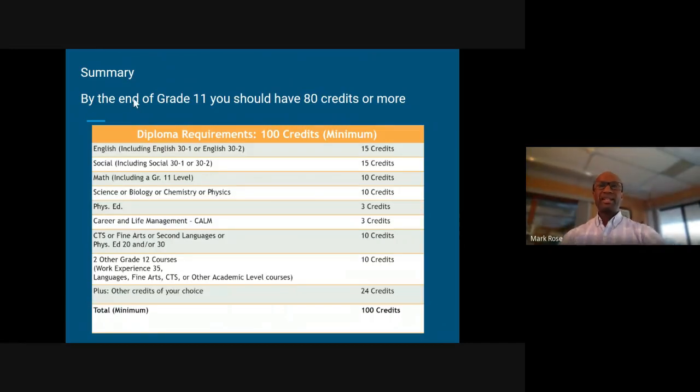In summary, by the end of grade 11, you should have about 80 credits or more completing English, social, math, science, phys ed, comm, CTS courses. And at the end of grade 12, you are going to be required to have 10 credits in a 30 level course, totaling at least 10 credits. Work experience, RAP program, second language, fine arts, other academic level courses can meet this requirement, as well as you're going to need 24 credits outside of the required courses. So keep in mind a total of minimum of 100 credits is going to be required.